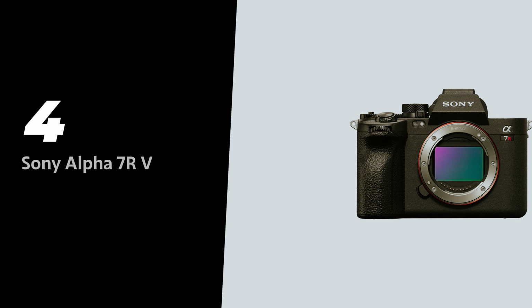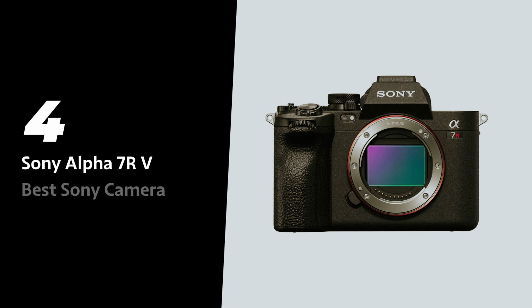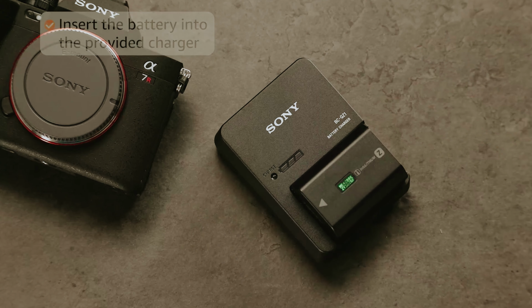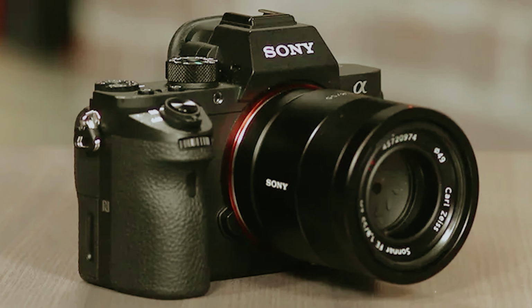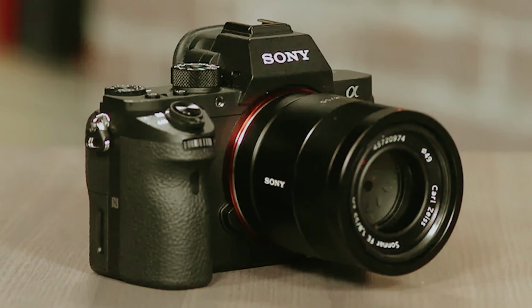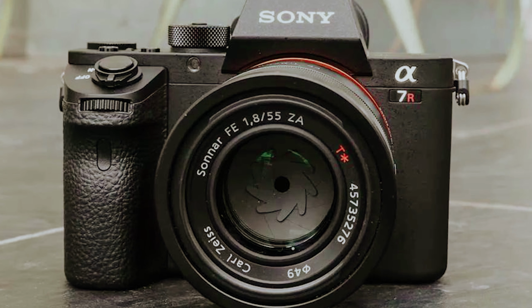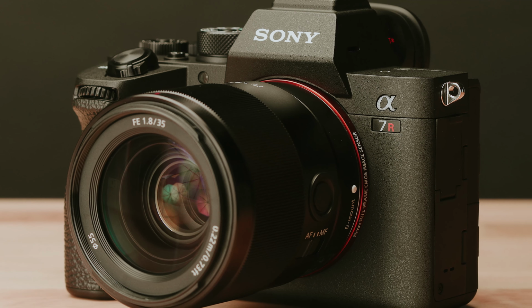Number 4. Sony Alpha 7 RV, our pick for best Sony camera for resolution. You might assume the Sony A7 RV is solely about its impressive 61-megapixel sensor, but there's much more to discover. This camera is designed for those who demand excellence in their photography, much like bringing a gourmet experience to brunch. The resolution allows you to capture stunning details, making your portraits, landscapes, and product shots truly come alive.